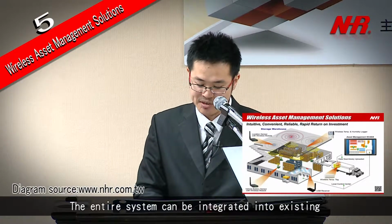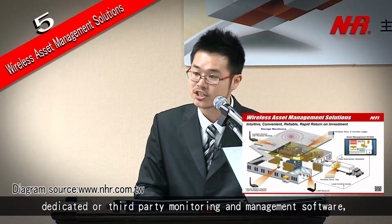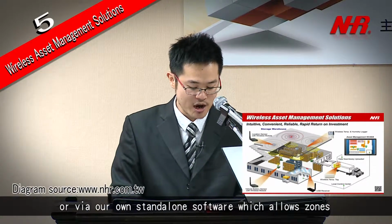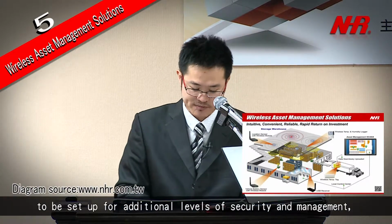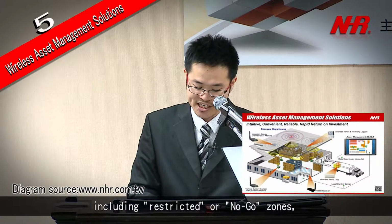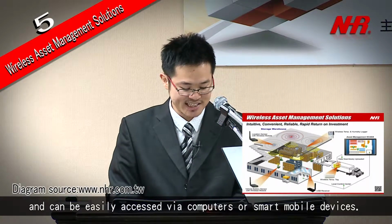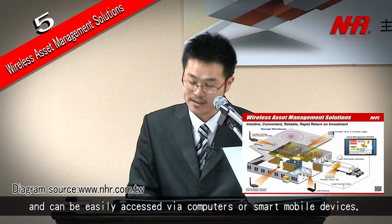The entire system can be integrated into existing dedicated or third-party monitoring and management software or via our own standalone software, which allows zones to be set up for additional level of security and management, including restricted or no-go zones, and can be easily accessed via computer or smart mobile devices.